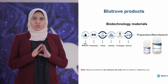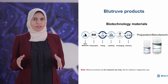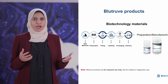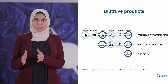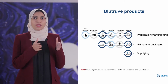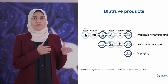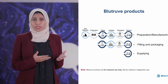In BluTruve, we don't produce all research materials. We are specialized in biotechnology materials, which are used in different research, such as disease diagnosis, drug development, and genetically modified crops. The process in BluTruve begins by purchasing the raw materials, preparing the materials in the lab, filling them in the packs, then putting our label with information related to the material itself, like storage temperature and expiry date, then packaging and finally delivering to the customer. And this is a sample of our end product.